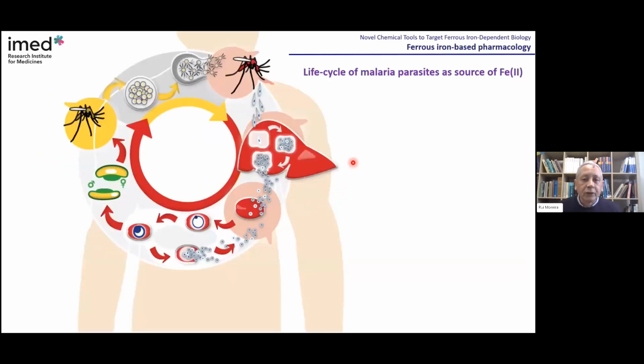But in fact, understanding how the biology of iron-2 is important in terms of translating, for example, into pharmacology, starts with malaria. Malaria has a very complex parasite life cycle. What is really important is that after infection of humans, the parasite goes to the liver and then starts infecting the red blood cells, and the parasite can heavily infect red blood cells, leading to high concentrations of iron through hemoglobin, and the iron-2 accumulates in the red blood cells and becomes a target for therapy.